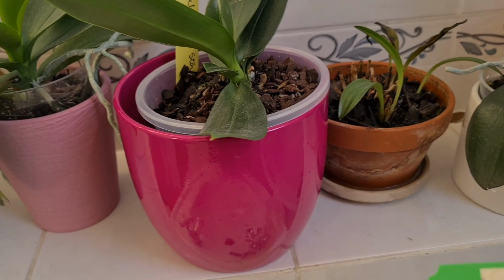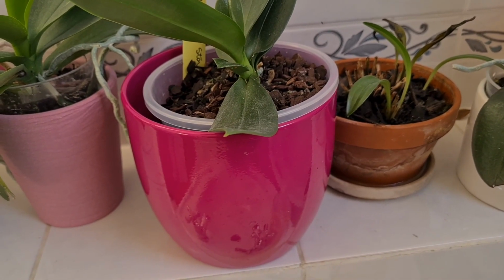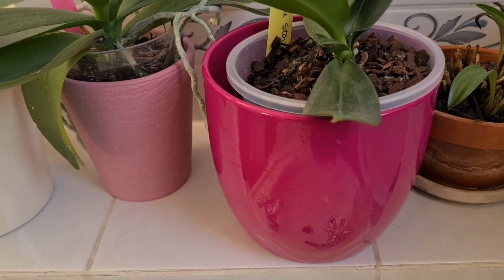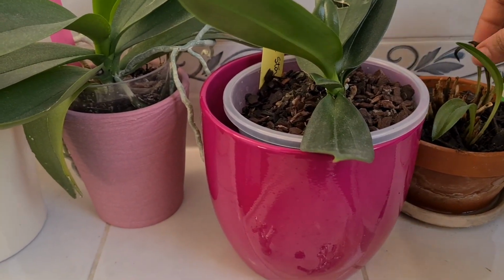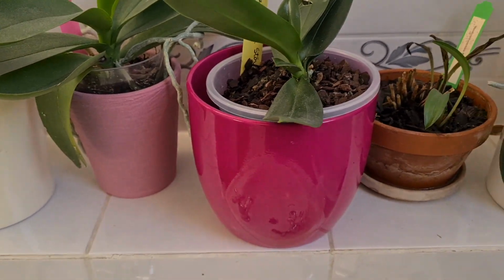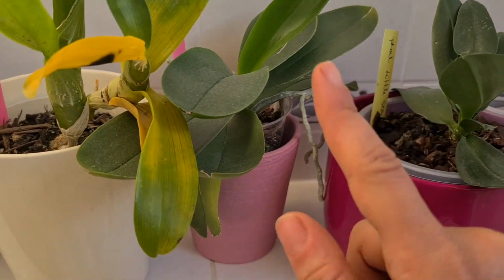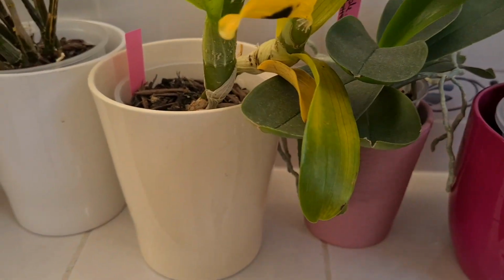So this one is Vatiana Prince de Gales. Anyway, it's supposed to be a beautiful orange one. See, the leaves are pollen. I think these two are still alive. Let's see if they will grow. Same thing. Little star. This one is the purple white, no ID.